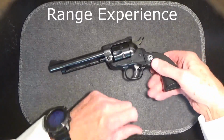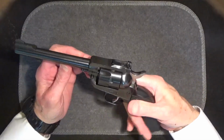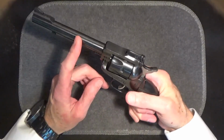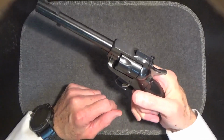Because of its weight and caliber, as you would expect, the Ruger Single Six is very controllable, with hardly any muzzle rise or recoil. With its heavy 5.5-inch barrel and good adjustable target sights, the Ruger Single Six performs well as a target gun on the range.